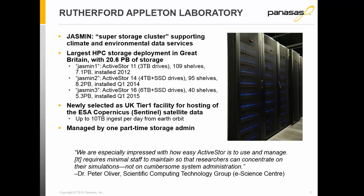Linear scalability is very easy to claim, but the proof is in the pudding, and being able to actually demonstrate that linear scalability is very important. We have that proven out at Rutherford Appleton Laboratory, currently our largest deployment in the world, with more than 20 petabytes of Panasas storage installed over 3 generations of product.